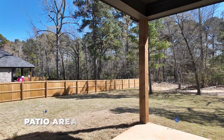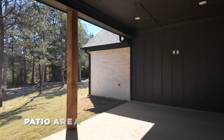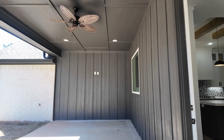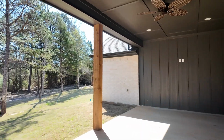All right, so when you walk out, you've actually got a good bit of space here. You've got a big patio. It's got the hardy board finishing up there in black. So it just keeps with that very dark theme, which is probably a particular taste, but I do personally like it quite a bit.